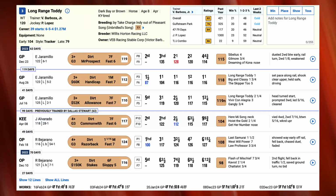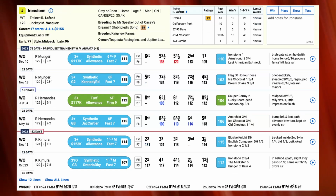Now, as we were saying with regard to the pace projector, if the pace really just melts down, it's going to suit a horse like the number 4 Ironstone, who we're looking at next. And this horse, Craig, has started on the dirt once before, and that was going 1 mile and 3/16 in the Prince of Wales Stakes at Fort Erie as part of that Canadian Triple Crown. That was, I think, 7 starts ago in his past performances. It was a muddy sealed track.